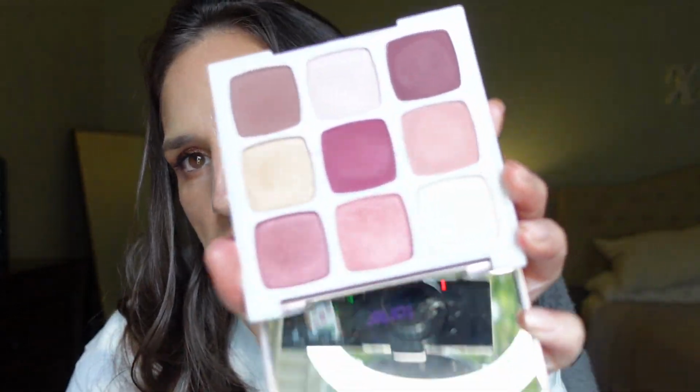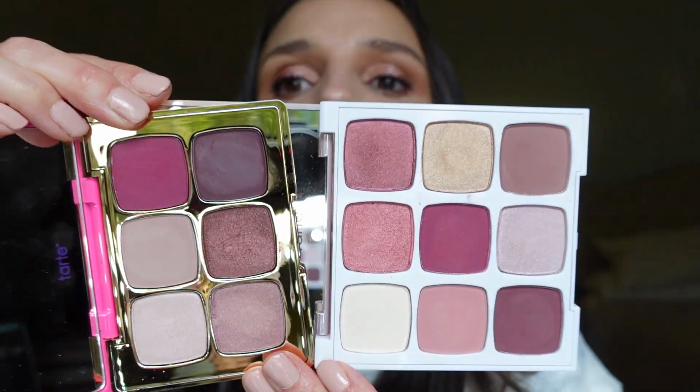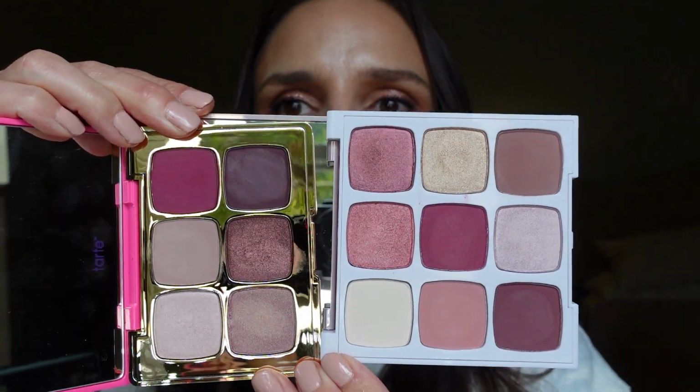Then let's just quickly compare to last year's. So last year, you had the three nine-shadow palettes. I'll just hold them up so you can see. Here is the Tartelette, the juicy one that was very, very pink. It was exciting, but it felt really pink. And then the Big Ego one this year, I feel like there might be one shade over, that pink might be the same, but we're leaning more purple with this year's and more neutral. I like that because I like more neutral. So there's no overlap there except maybe that one shade.